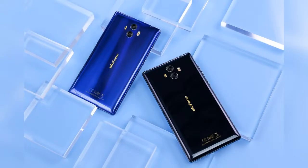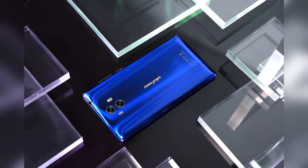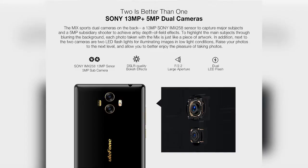The MediaTek 6750T octa-core processor runs this smartphone, but not as fast as others. The 1.5 GHz clock speed is less compared to other smartphones in this budget. But still, it can run all the apps you need, like WhatsApp, Facebook, Skype, and games as well. To do so, 4 GB RAM and 64 GB storage provide the backup.